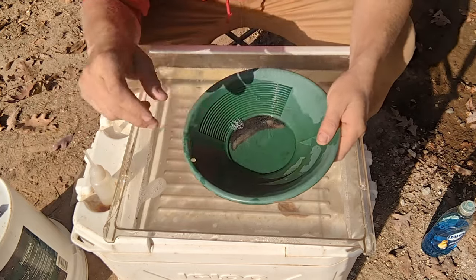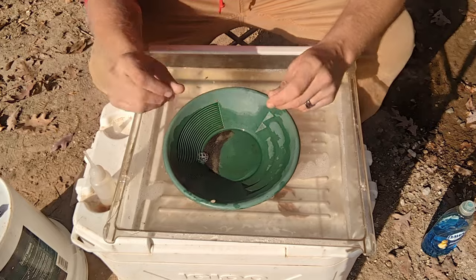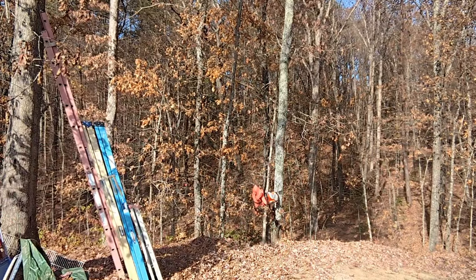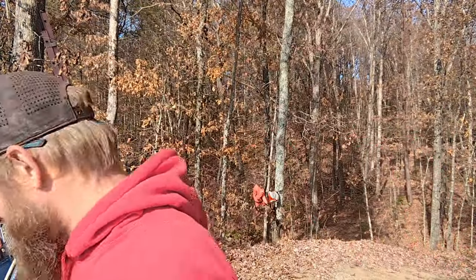Well, slightly disappointing. Three tiny flakes of gold. Well, that was a bust. $20. Coker Creek Deluxe Pay Dirt. I got a tiny little picker. I'll show you. I'll dry everything out and I'll give you the weight at the end.